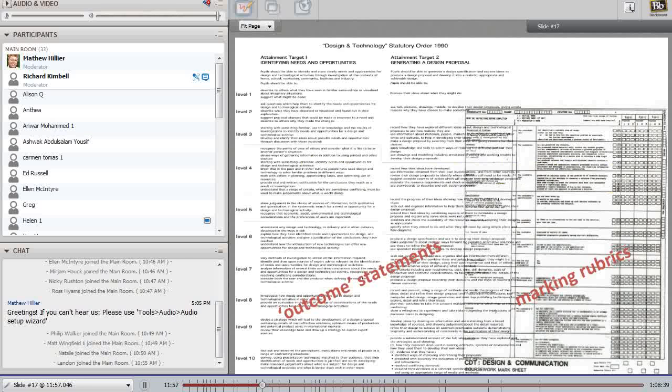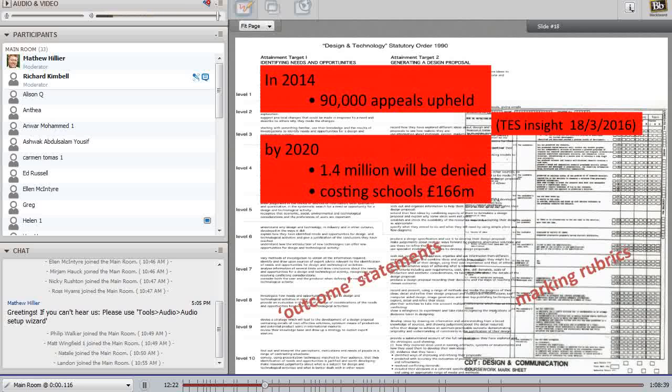At this time in England, we were dominated by forms of assessment that were highly atomistic. So we had outcome statements in the national curriculum, and there were about 150 of those statements in design and technology, or extended marking rubrics from GCSE exam boards. And you'd have to say the reliability of these assessments was less than optimal.